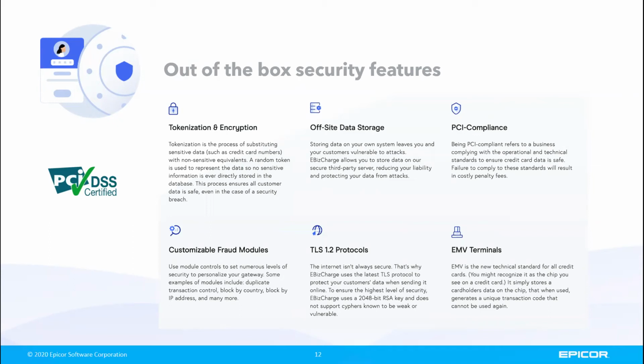To take it a step further, we have some customizable fraud modules, which I'll get into on the next slide. A big thing that happened a couple years ago was TLS, which pertained to the software that people were using, and that companies like Century, we had to become and update it to TLS 1.2, which is the latest protocol that protects the customer's data when sending it online. So it was TLS 1, now it's 1.2 because they saw that there were more attempts. So they updated those protocols, and each processor had to do that as well.